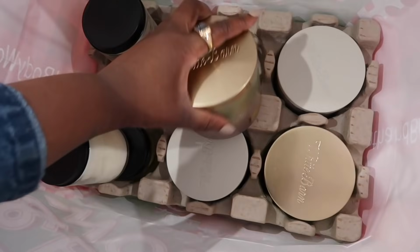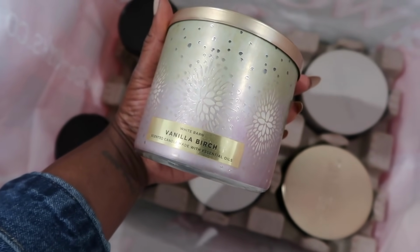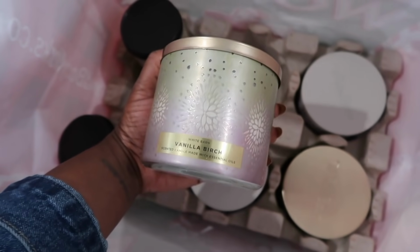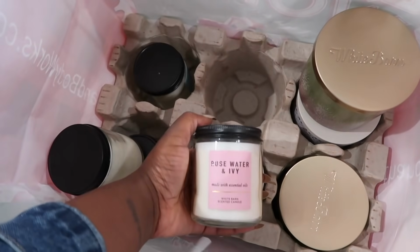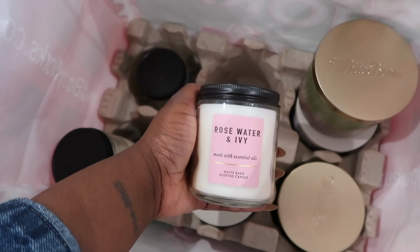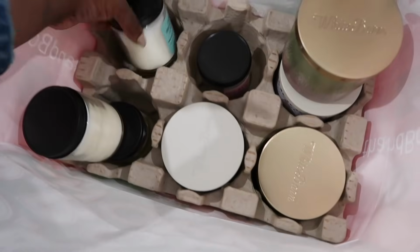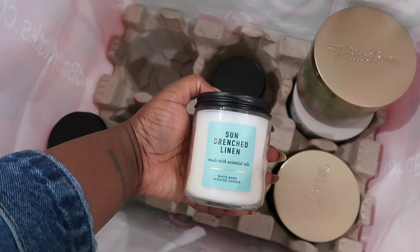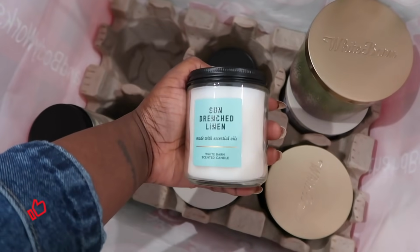And then I also got this right here, the Vanilla Birch. It has this fresh kind of new home smell. So I was going for all the new homey smells instead of the fruity ones. Sometimes the fruity ones give me headaches. I also got the Rose Water and Ivy. This is for the bathroom, so I'm gonna put these in the bathrooms. And then I also got the sun-drenched linen. I might actually put the sun-drenched linen in the bathroom. Yeah, I might do this in the bathroom.